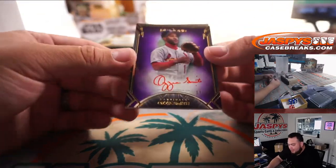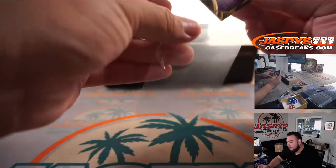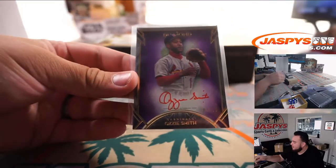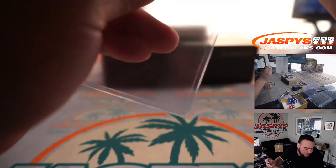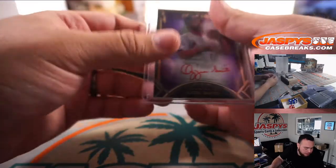Out of 10, Ozzie Smith, you're a wizard. Beautiful red ink autograph. St. Louis Cardinals, that's 6 out of 10. PJ was spot 6.